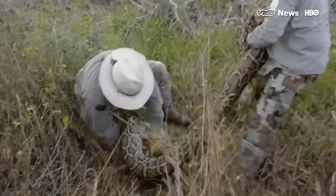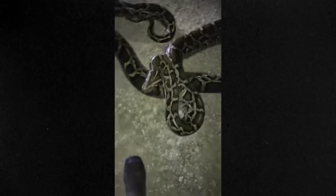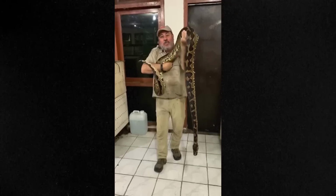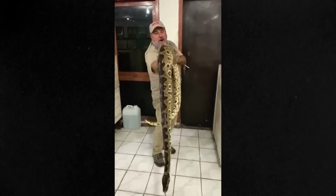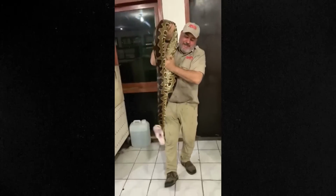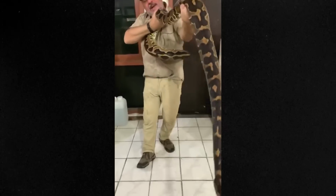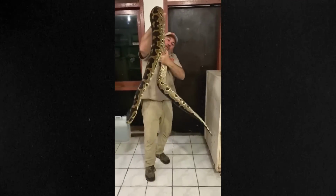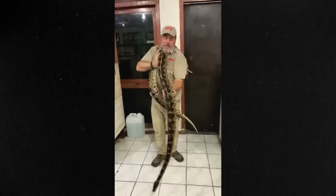It is also a good climber and swimmer and is known to be able to stay underwater for up to 30 minutes at a time. The Burmese python is a solitary species and typically only interacts with others of its kind during mating season. Breeding typically takes place in spring and summer, with clutches of up to 100 eggs being laid. The hatchlings are about 20 to 25 centimeters, 8 to 10 inches long at birth, and grow quickly over the first few years of life.